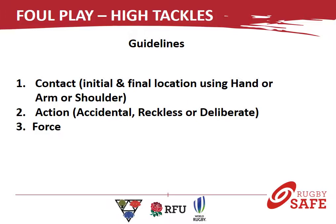So we look at high tackles now with three specific guidelines. Number one, where was the contact? Both the initial contact and the final location. Was it using the hand, the arm, or the shoulder? The second one is the action involved. Was it accidental, reckless, or deliberate? And thirdly, the force involved. And we weigh those up in order to decide upon what sanction we should take.